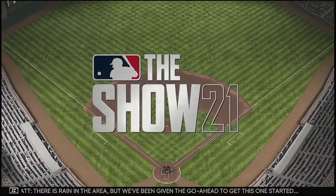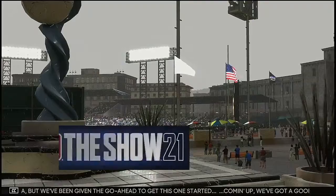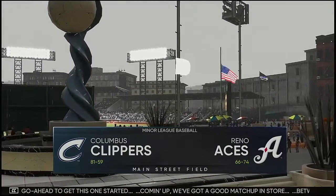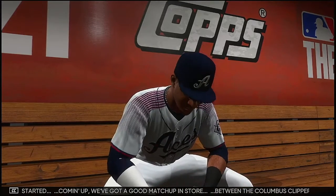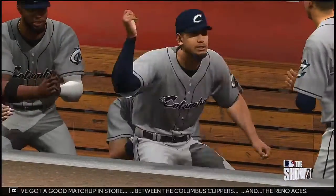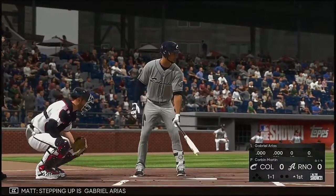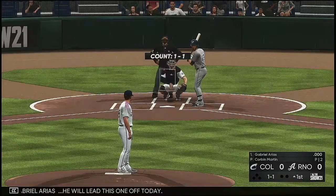Rain in the area, but we've been given the go-ahead to get this one started. Coming up, we've got a good matchup in store between the Columbus Clippers and the Reno Aces. Stepping up is Gabriel Arias. He will lead this one off today.